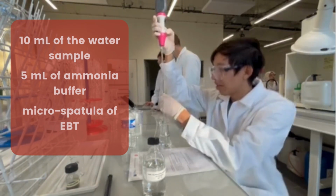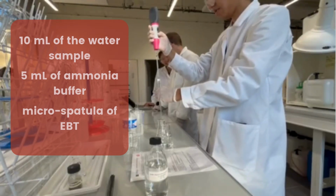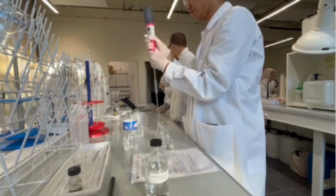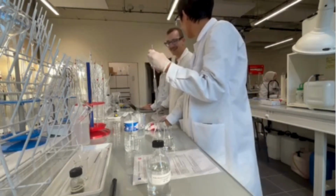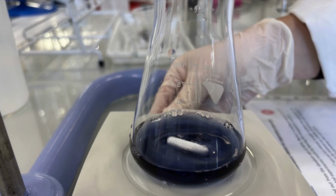Next, titrate the solution with 0.01 molar EDTA solution from a burette until the solution turns from violet to blue, indicating the endpoint of the titration. This marks the point where all the calcium and magnesium ions have complexed with EDTA, and free EBT is present in the solution. It is recommended to perform a quick titration to get an approximate endpoint, followed by a more accurate titration to obtain precise results.